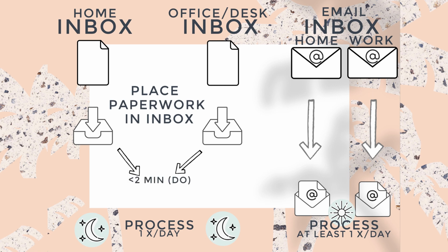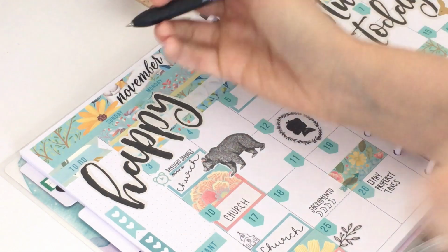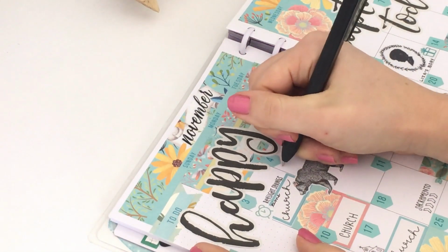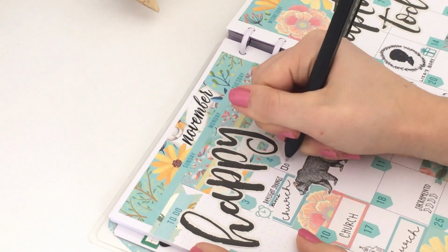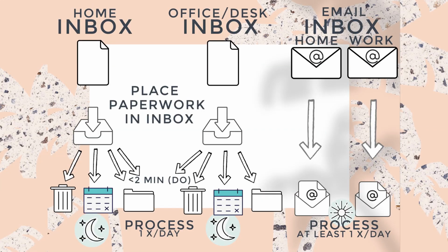If it takes less than 2 minutes to do the item, you get it done immediately. And if it can be thrown away, it goes in the trash. If it takes longer than 2 minutes to do, or if it's something like an appointment, then you schedule in your planner when you will either do that item or the day that that appointment takes place. If it is something that you need to reference in the long term, then you file it.